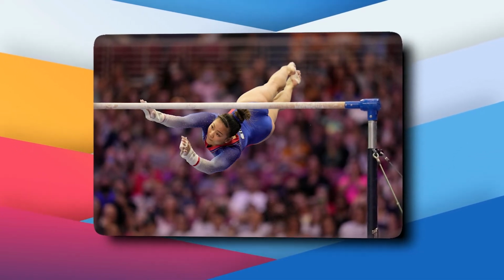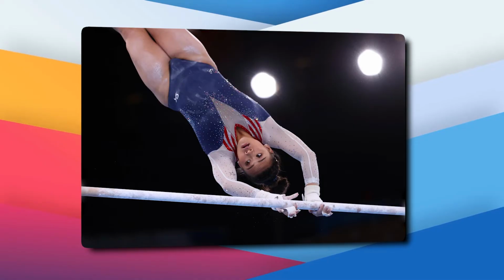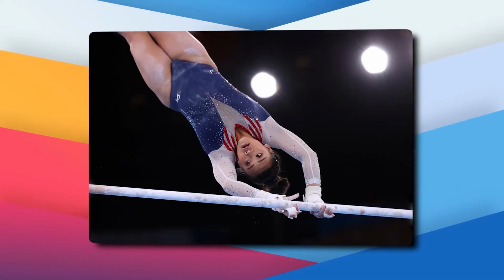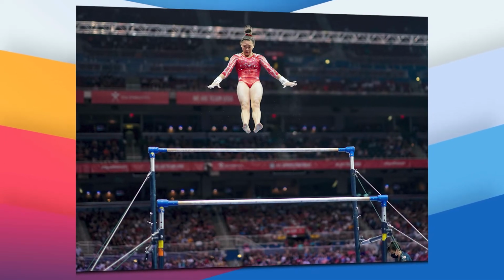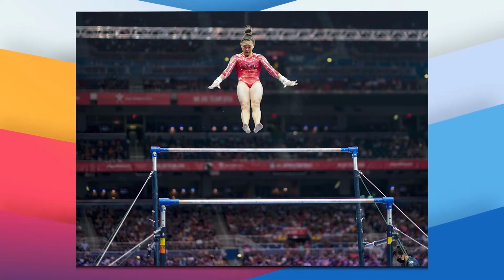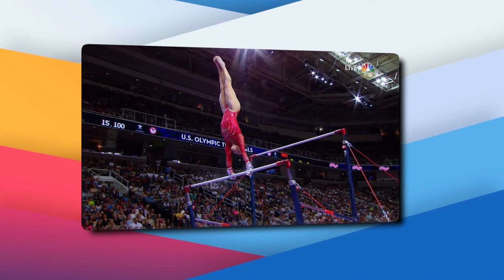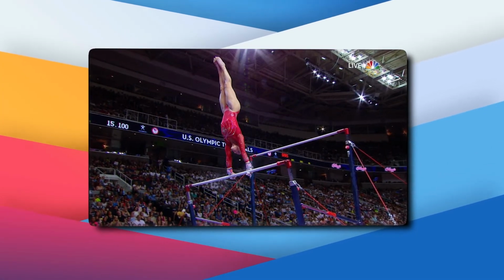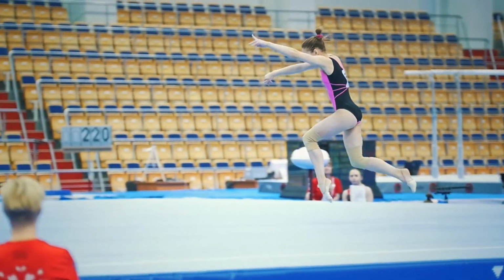The Kamanasi Dismount is one of many skills that are no longer done because they aren't as hard as they used to be. The dismount was named after Nadia Kamanasi and shown off at the 1976 Olympic Games. At the time, it was one of the hardest skills that gymnasts could do, but today, gymnasts do more difficult skills that have forced the Kamanasi Dismount out of competition, not to mention back-to-back tumbling.